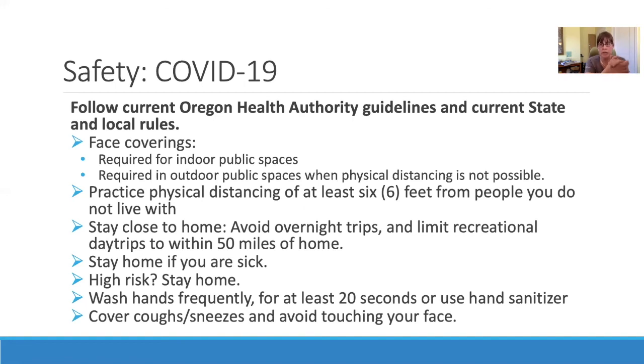Practice good hygiene, frequent hand washing for at least 20 seconds, or use hand sanitizer. Cover your coughs and sneezes with an elbow or tissue, and avoid touching your face. And most importantly, practice physical distancing of at least 6 feet between you and people you do not live with. So that's why we're asking people to go out in household groups. If you go out with your family or other folks who you live with, you can do a nice intertidal BioBlitz without having any risk.